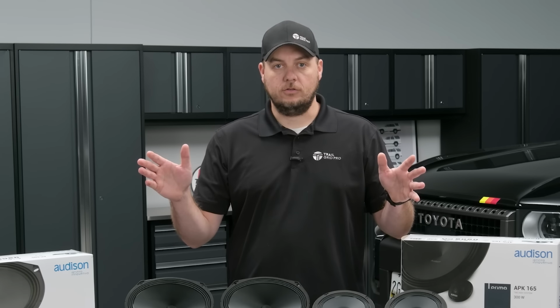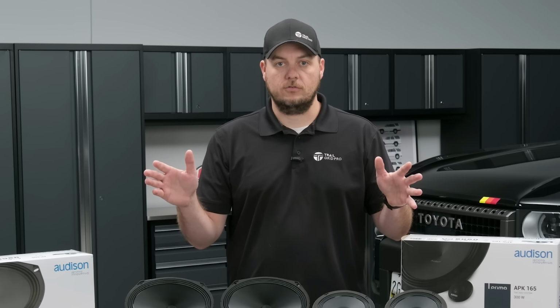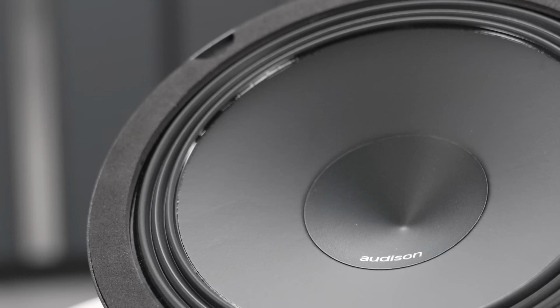All right, listen up all you 2024 and newer Land Cruiser owners. This is the speaker upgrade that you've been looking for.